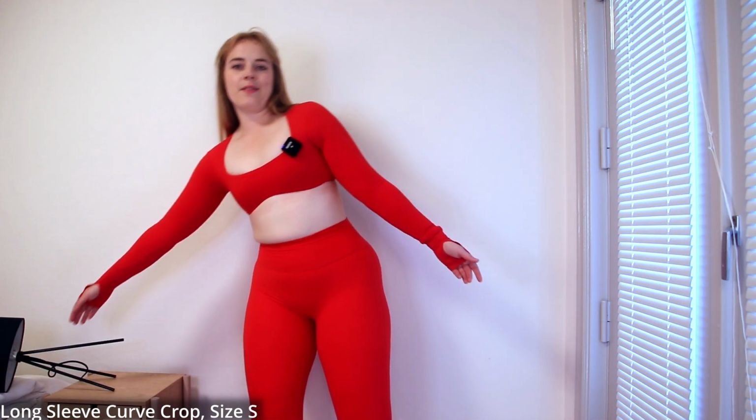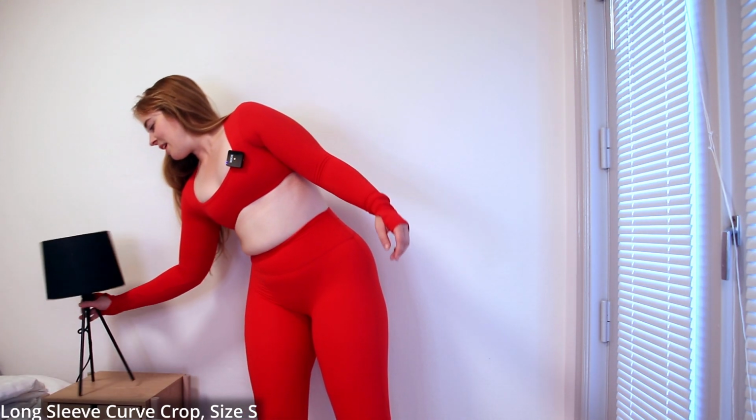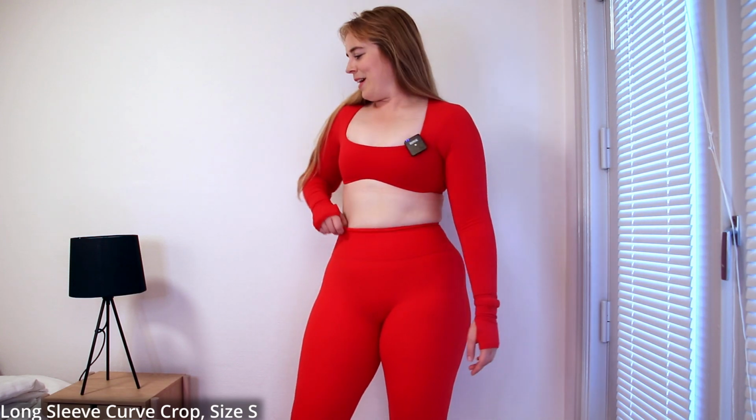Yeah. Oh, this lamp. This is not the right spot for it.